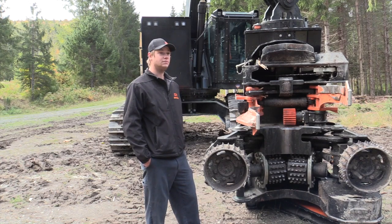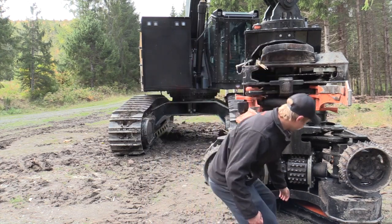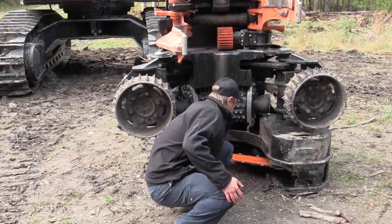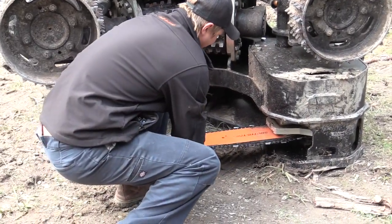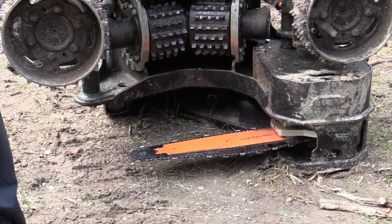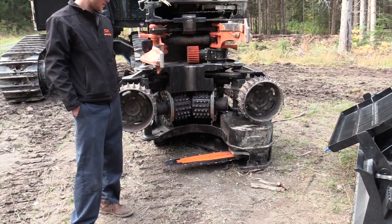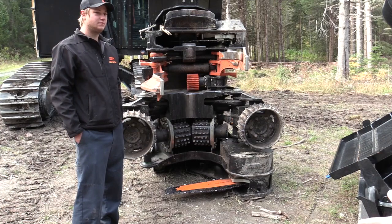Now where's the cutting blade at? So we run a heavy duty 3/4 saw. That is the cutting blade itself. It's essentially a big chainsaw. And so you bring it up to a tree. You just bring it up to the tree.